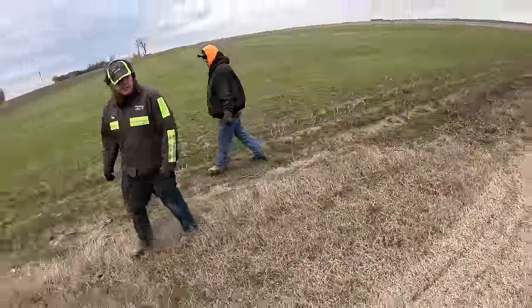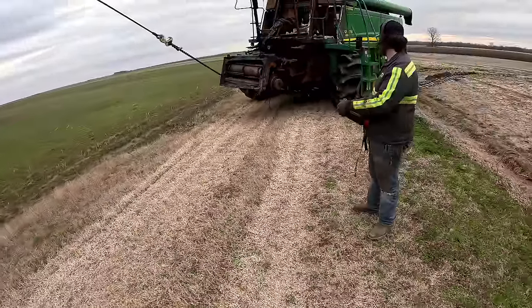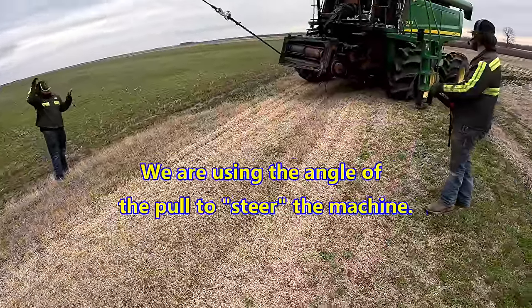You see what we're doing there? We're trying to pivot the machine. There we go. That's exactly what we wanted. Right there.